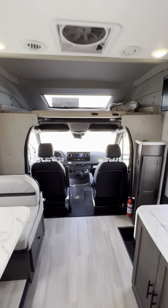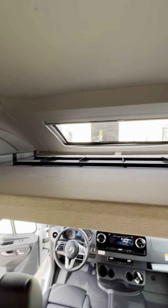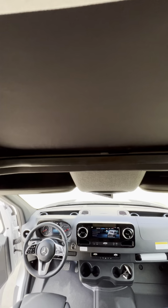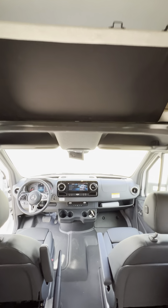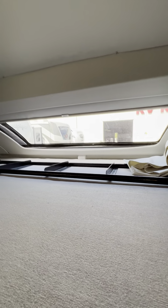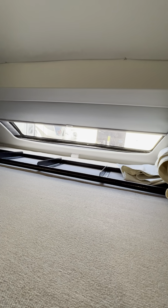Going towards the front, I'm going to show you that this is the overhead bunk area that you can put up, and it's on shocks, so it stays up for you to get easy in and out of the driver's seat. When you bring it down, I'm going to show you this shade right here. That is power shade. That is pretty cool.